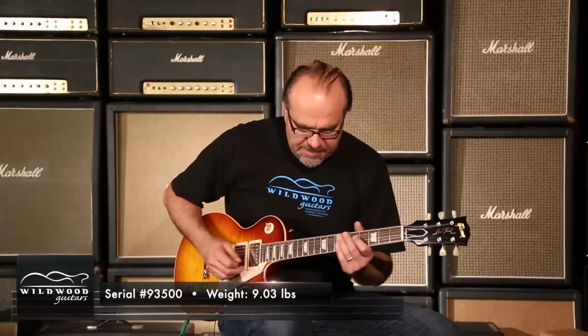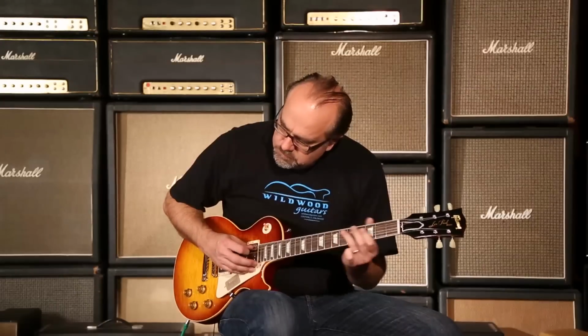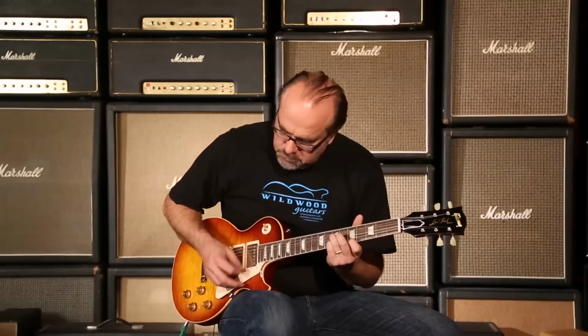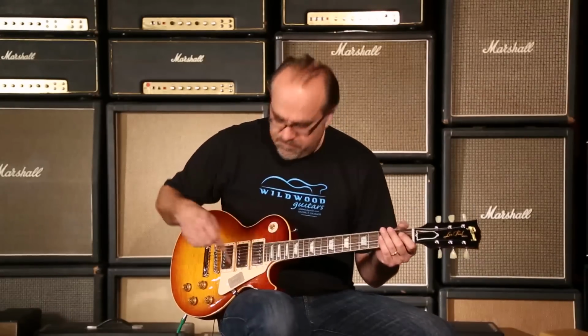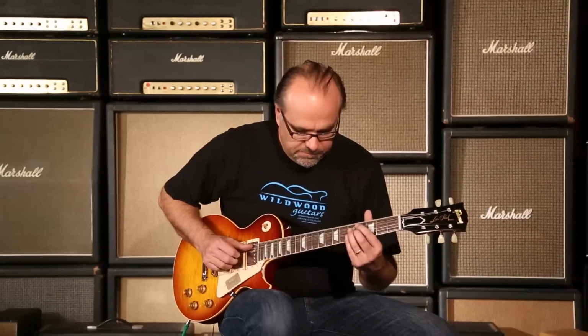Nice mellow attack on this neck pickup. Let's hear both pickups together in this quack-a-lack-a mode. Middle position, here we go.